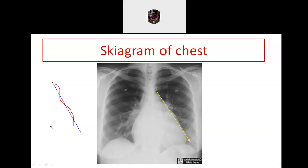For investigation, if you do a chest X-ray, you typically get a chest X-ray like this. An interesting feature of the chest X-ray in mitral stenosis is that the left border of the heart appears to become like a straight line. So the left border of the heart becomes almost like a straight line. This is called straightening of the left border of the heart. So how does this happen? The proposed mechanism is, normally the left border of the heart is like this.